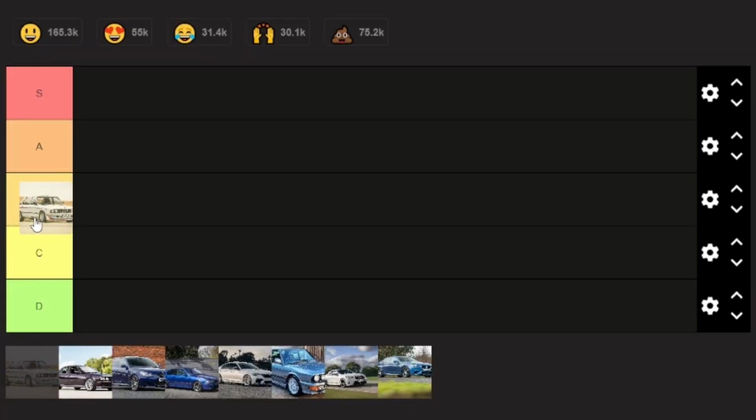And yeah, I think it's a really cool car. It's perfect for its era. It looks nice. It looks like you would expect a vintage BMW to look like. And for that reason, I decided to put it in B tier.